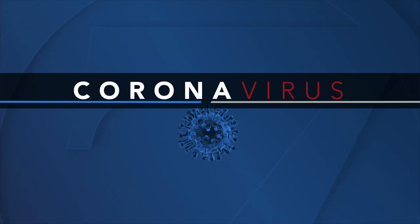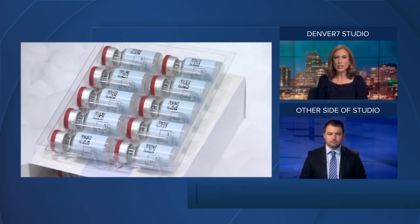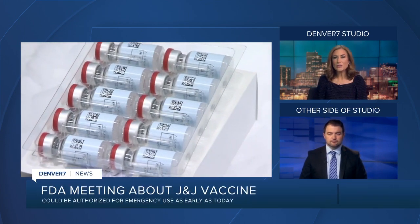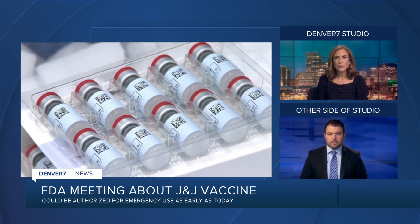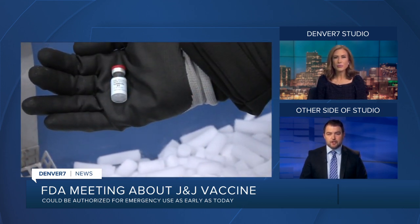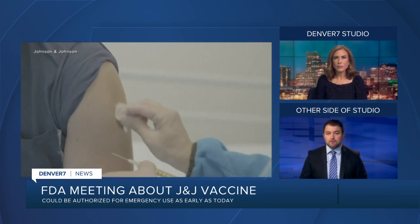The U.S. could authorize a third coronavirus vaccine for emergency use as early as today. An advisory panel for the FDA is meeting at 7 o'clock to review the Johnson & Johnson vaccine. Now, if they recommend it to the FDA, that agency could sign off on it tonight or Saturday. Research shows the shot is about 66% effective. And there are some key differences between this vaccine candidate and ones that have already been approved.